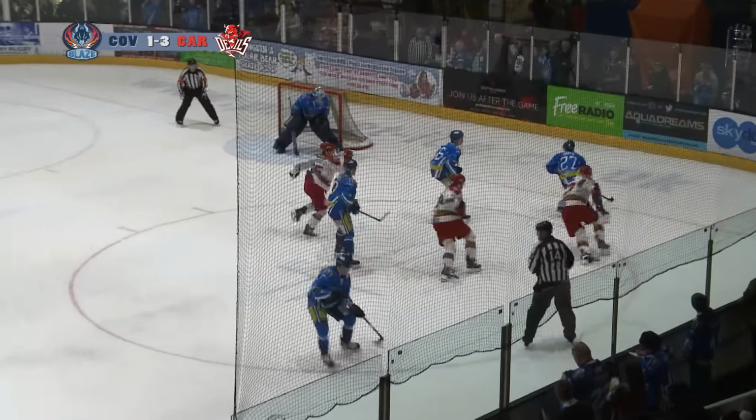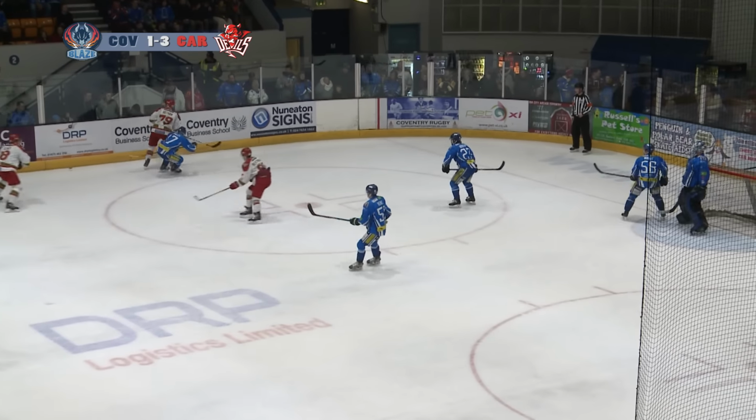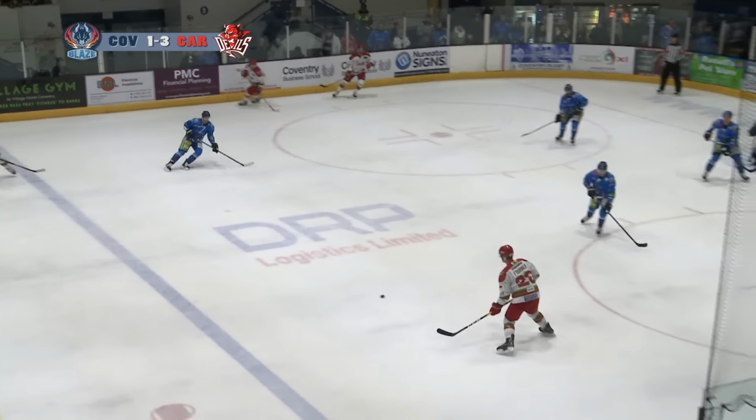This is a massive kill for the Blaze. They let the Devils get 3 ahead. The game's going to look a whole lot different, but at 2, they're still within reach.